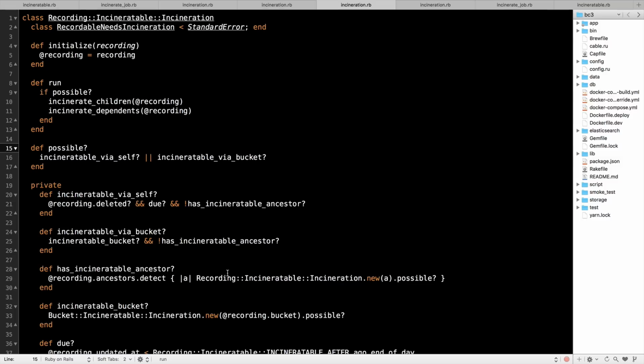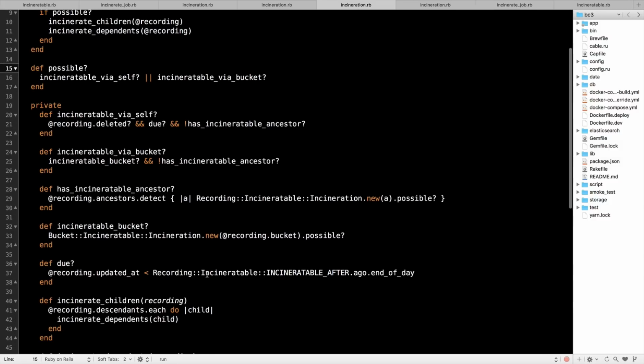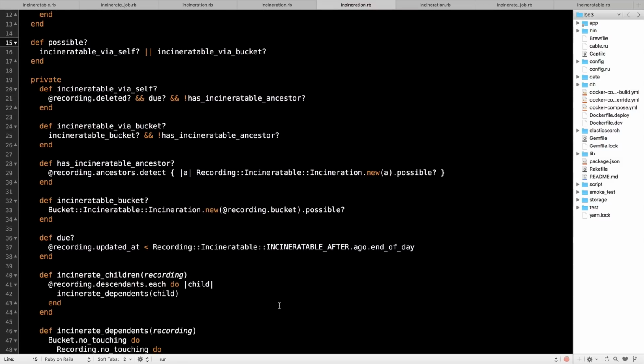And when we do this, we have a similar check as we did with the buckets. First, we check whether we're incinerating through ourselves or we're incinerating through the bucket, and one of these two paths has to be possible. Either the recording is being incinerated by itself, or it's being incinerated by the bucket, or it's not possible to incinerate it. There's some additional complexity here in terms of managing these different stages in the tree. When you're deleting the whole tree and you're getting into that in a variety of ways, you really don't want the individual children to be deleted out of order, out of the sequence of how you're traversing down the tree.